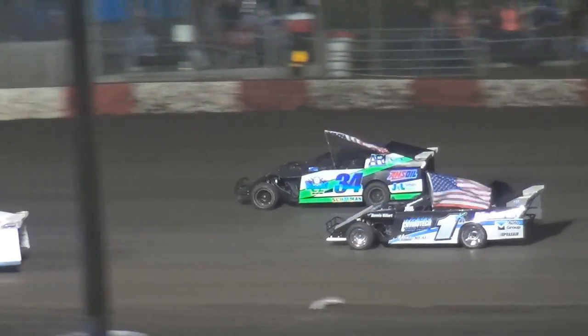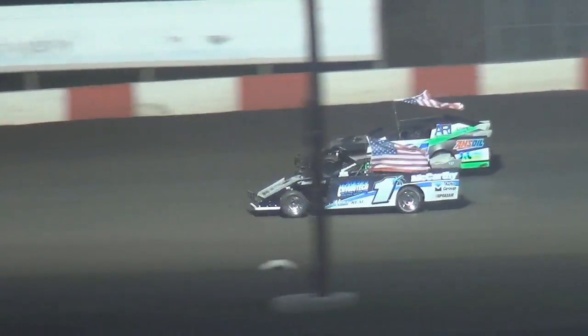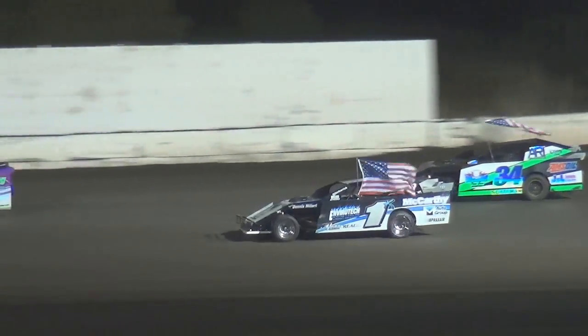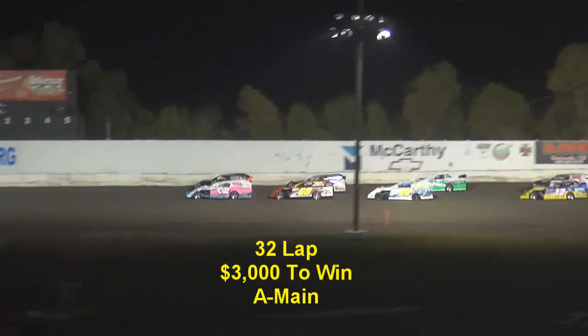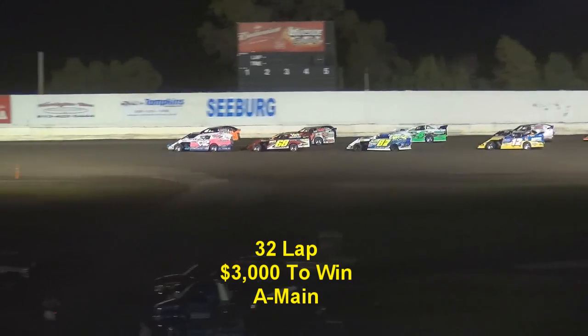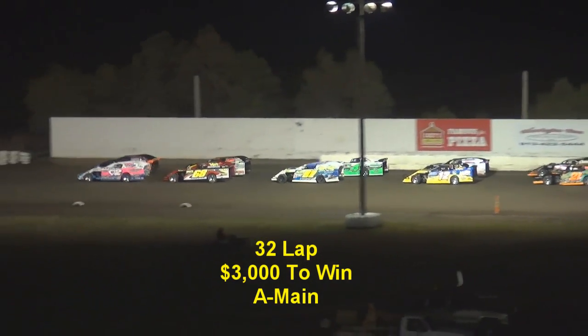There you have it, your lineup in tonight's Casey's General Store United States Modified Touring Series, powered by S&S Fishing and Rental, MSD Central Region 30. Down the long back straightaway here at the Lakeside Speedway. 30 plus 2 here tonight, 32 trips around.